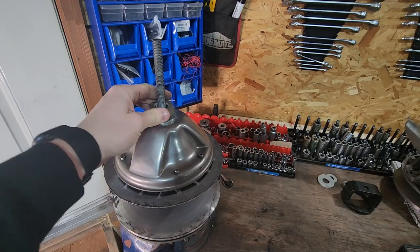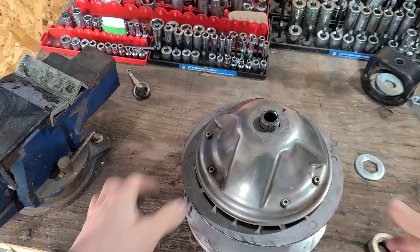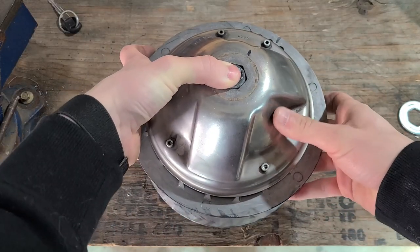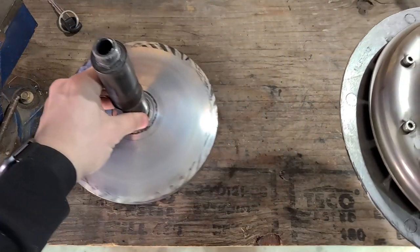Just trying to remember how this goes together, but I think I'm starting to remember that this is not spring-loaded. No, it's not. Okay, good. We still have our timing marks on it from last time. Let's take apart this bad boy and see what's going on in here.